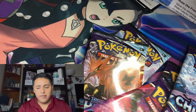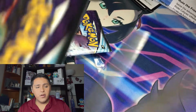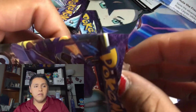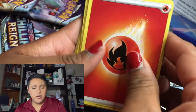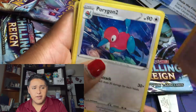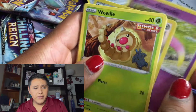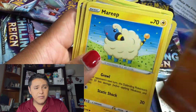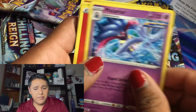First one we'll be opening is of this amazing, beautiful looking Pokemon. I forgot the name of this card, but yeah, that one. Here's the code card. And we have a red energy card, an Old Cemetery impact energy. Oh, I need this for my collection. I'm gonna put that aside. A Quilfish, a Slowpoke, so cute. A Weedle, a Clubsplosion, a Mareep. Oh, an Aron reverse. Definitely add that to my collection. A Malamar. Oh, is that it?